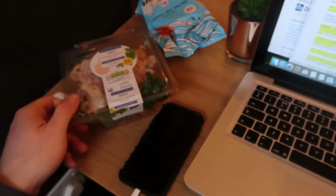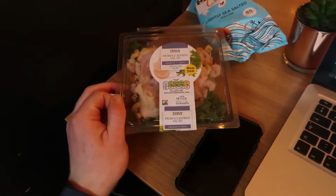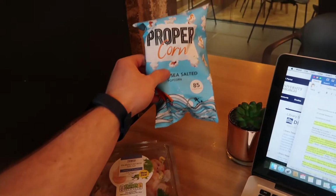So what I'm doing is I'm just sitting having an Americano coffee, doing some uni work, and I've got my lunch here, which is a prawn layered salad and this 85 calorie cut from a Tesco meal deal. I'll put the calories and macros for that on the screen here.